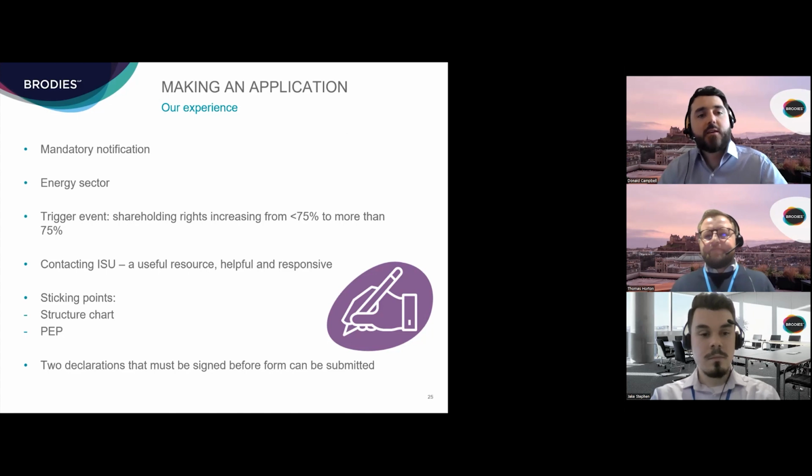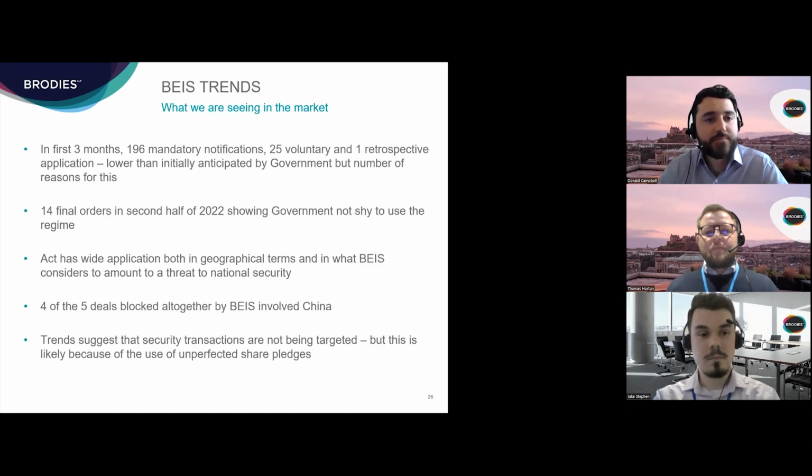So finally, just taking a look now at what we're seeing generally across the market and an overview of how the government has enforced the regime to date.